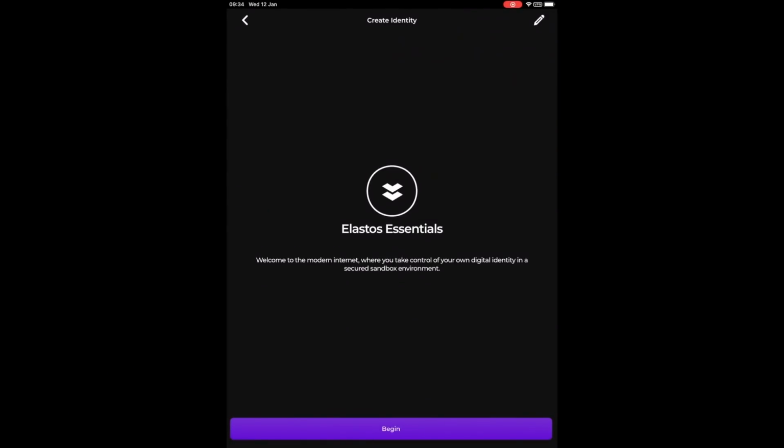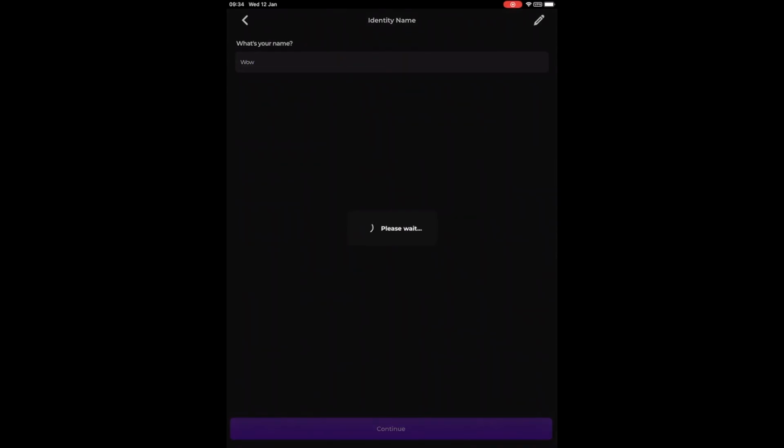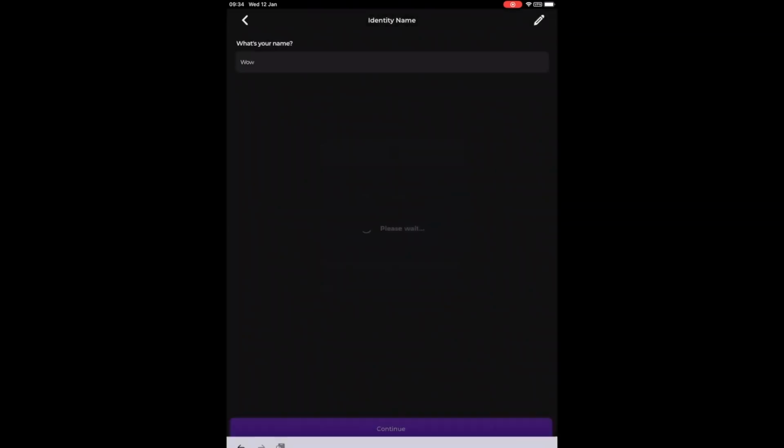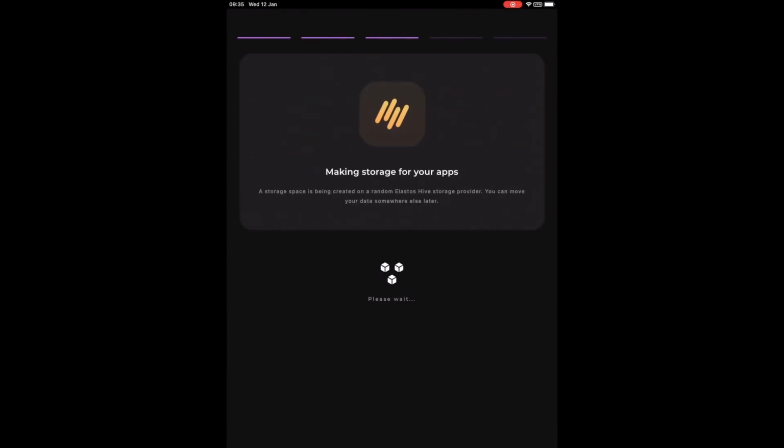Thanks, F2Pool. Speaking of all this wallet stuff, you can grab the official Elastos app, which has automatic identity, DID generation, seamless interaction with Web3 dApps, RPC crypto, all with interoperability, swapping and bridging features, smart contract operations associated with the Elastos smart contract chain, ESC.